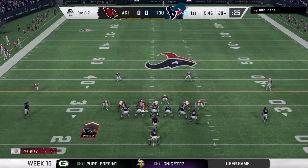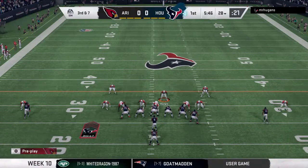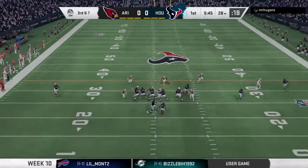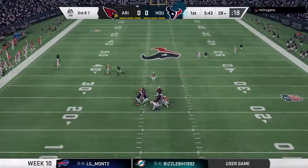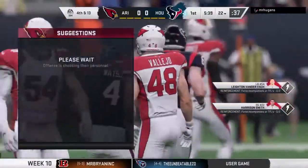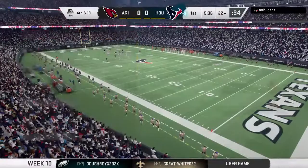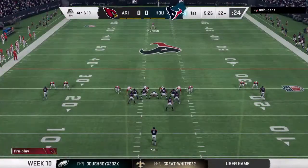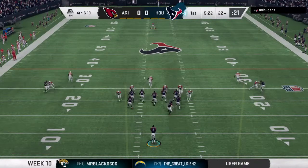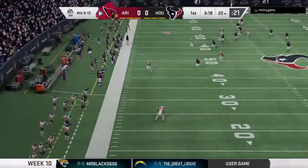This is 3rd and 7. Out of the gun, Watson under a heavy rush, and down he goes. Tanner Vallejo in there to drop him for a 6-yard loss, and that will lead to 4th down. On 4th down, here's Brett Kern to punt the football away. This is away, and a very good kick angled for the sidelines.